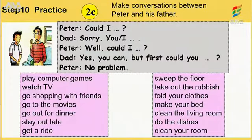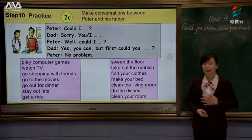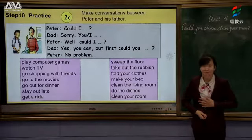Okay, now boys and girls, let's make conversations between Peter and his father. You can use the conversation and the phrases on the screen to help you. Now, for example, I'm Peter and his father, okay?